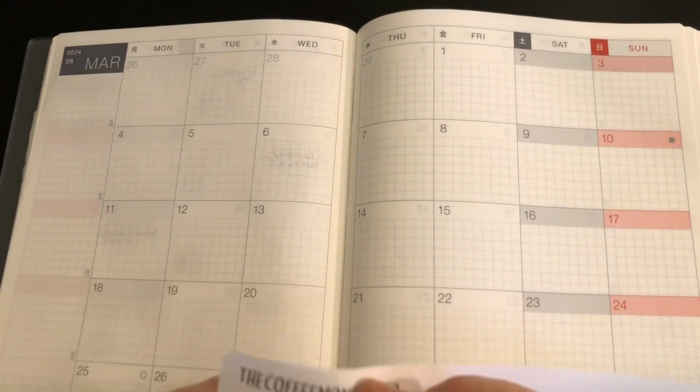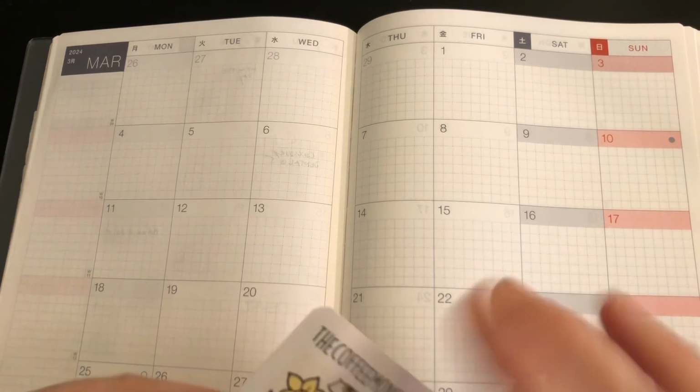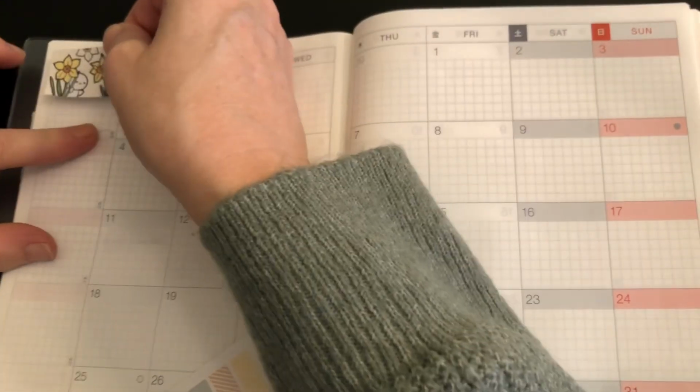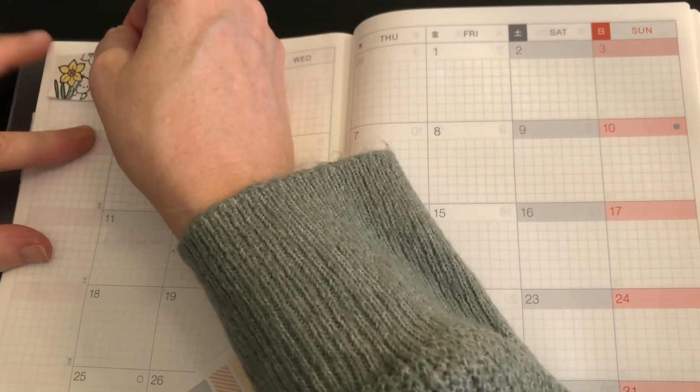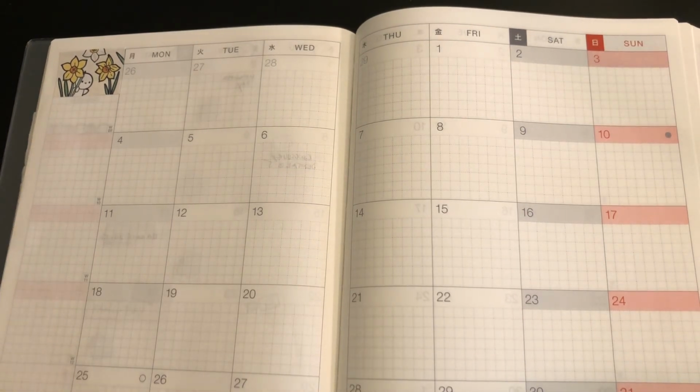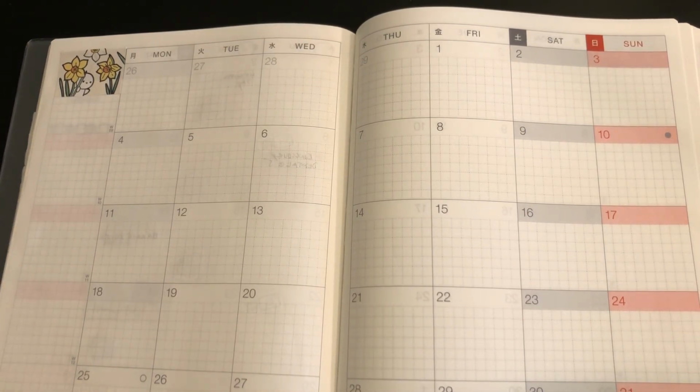And now on to the monthly, and I do always use Coffee Monsterz Co. It's the only sticker company sets I use in my Hobonichi Cousin. So this is from the month kit for March, and it's really, really pretty. So I'll just use these up top.